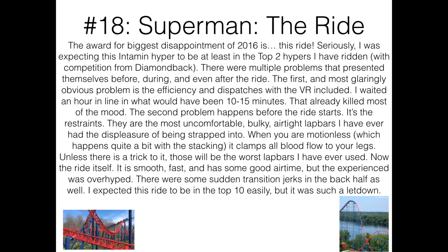And just the ride itself. It's smooth, fast, got some good airtime, but just overhyped. It is overhyped. I expected so much more. And from all the disappointment I got before the ride started, it was not worth it. It was a big disappointment.